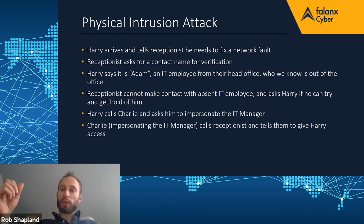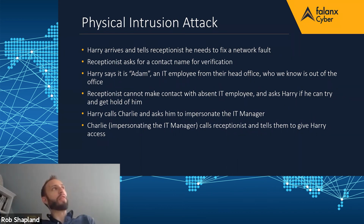So the receptionist looks at me and says, look, I'm really sorry, but I haven't got anything written down in the guest book for you today. There's no visits booked. I'm going to need to speak to the person at head office that called you. Have you got a contact name? Now, I had planned for this. As part of the planning phase, we come up with things that might go wrong, things we could be asked, and then plan for those accordingly.